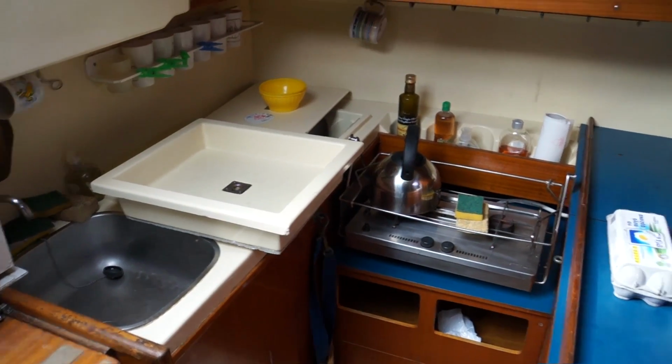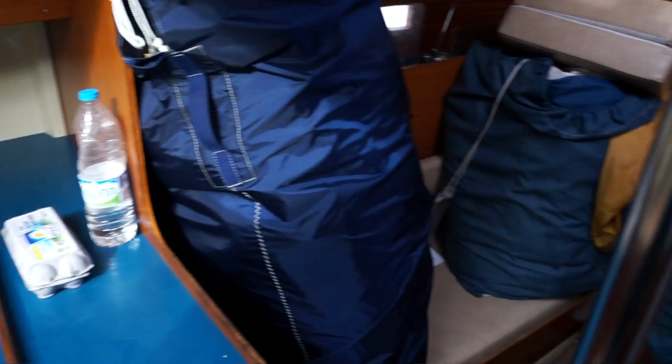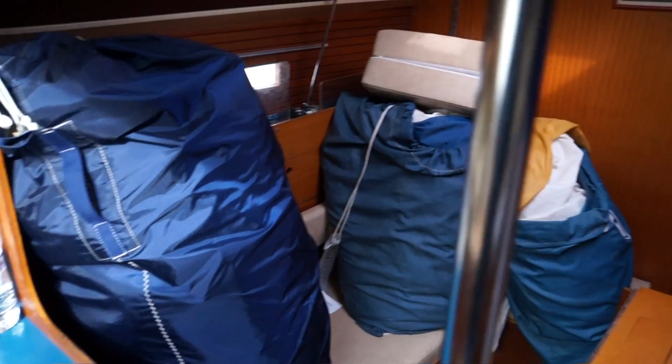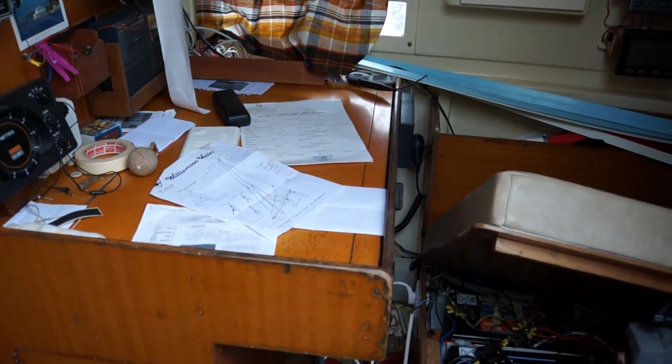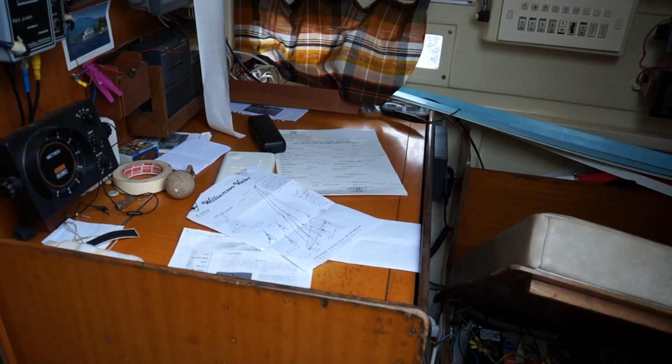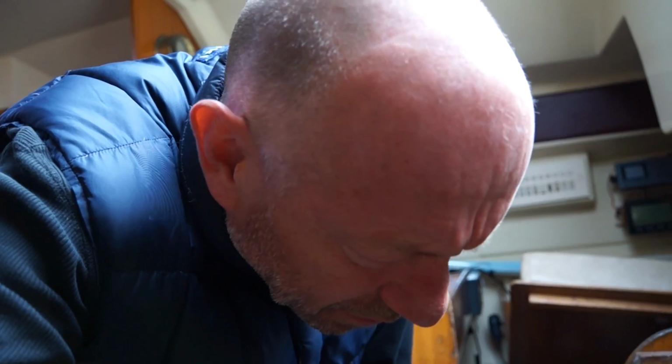It's got a nice galley. It looks in pretty good shape. You keep hearing the bilge pump going on and off by itself. It's got a good amount of sails. Nice quarter spot, and love the office area here. Take a look at the engine. Looks pretty clean. Pretty good. Looks like some big engine.